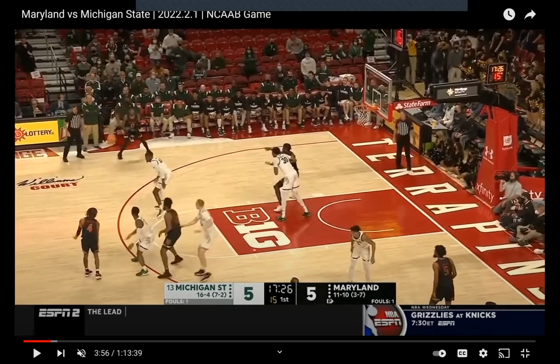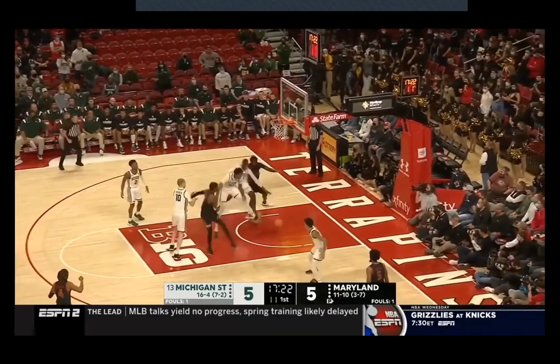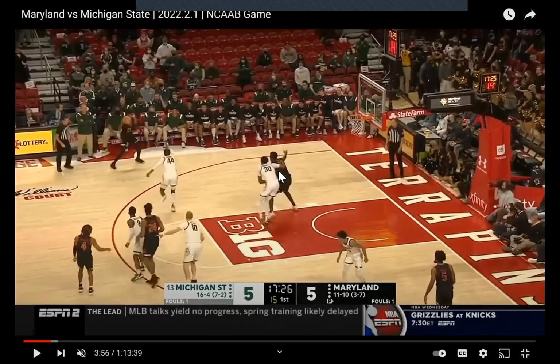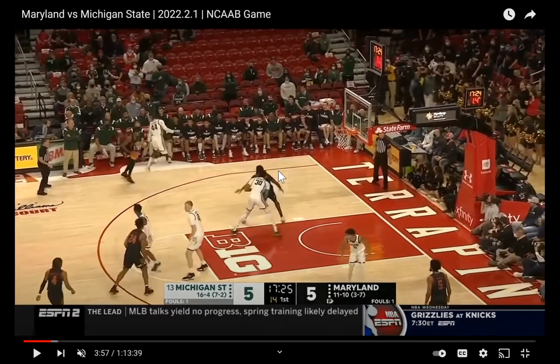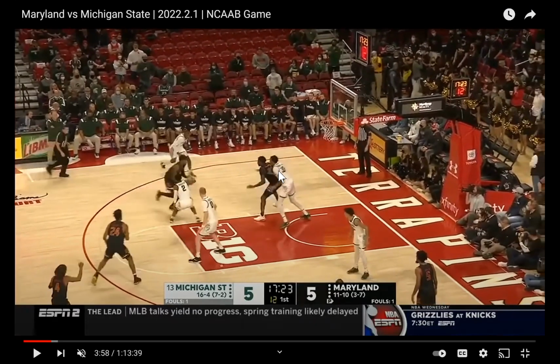So there's the ball, but he changes it now. Here's what a true post player needs to be able to do. Can he stop him from swimming over and still get it? Right? So like super, like right here. Peak, which is cool. Got him in the air. Yeah. So either, yeah, it's just not a great play, right?